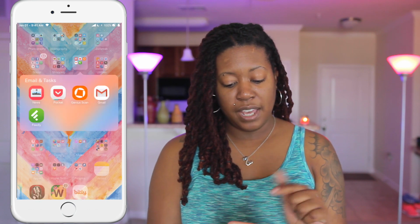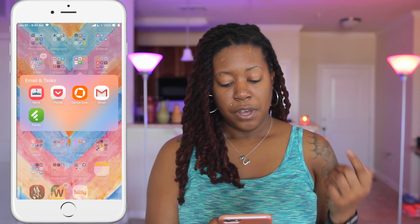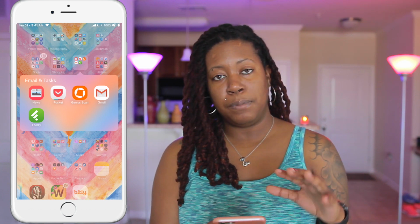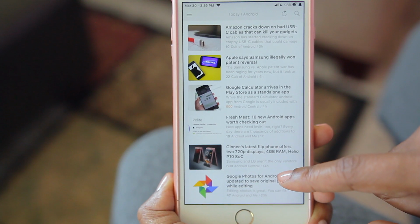Moving on to the right of that, we have my email and task folder. I don't use everything in here, but the things that I use most frequently are Pocket and Feedly. Pocket is where I put websites and things that I don't per se want to bookmark, but I do want to keep for later viewing. And Feedly is where I go for all the latest tech news of things that are relevant to me.